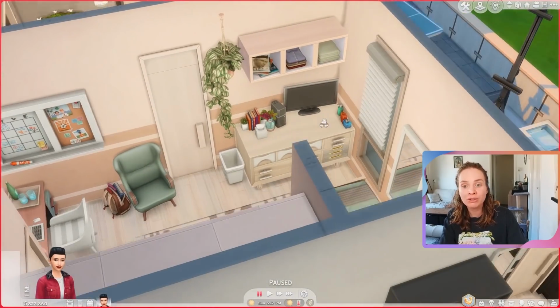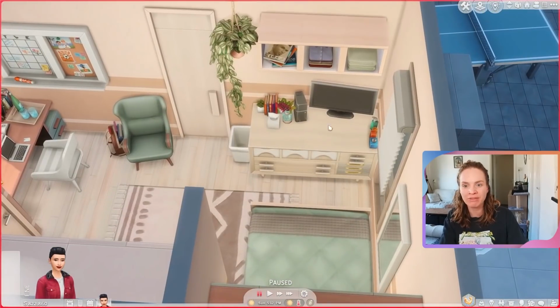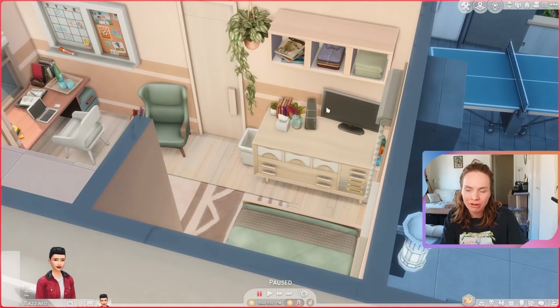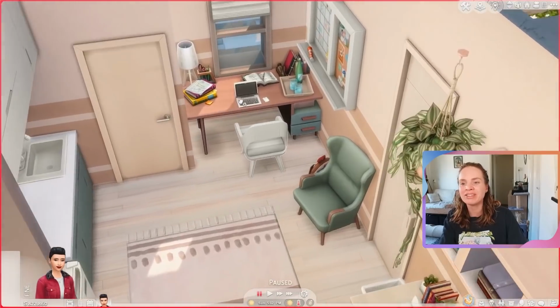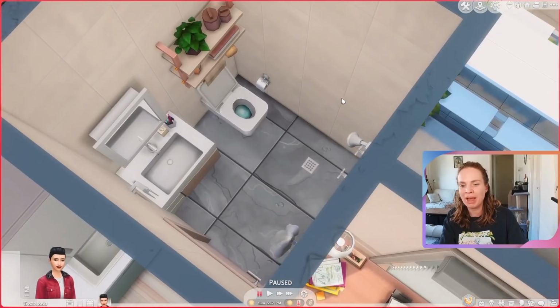Oh, this one actually also has a TV. I thought only this one would have a TV, but I actually gave this one a TV as well. And they have a gaming console, so that is really nice. And then they have their desk under the window right here and a teeny tiny little bathroom over here.